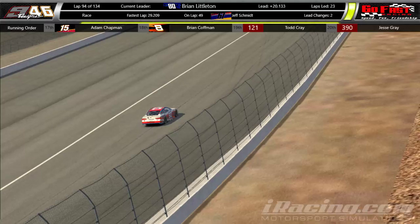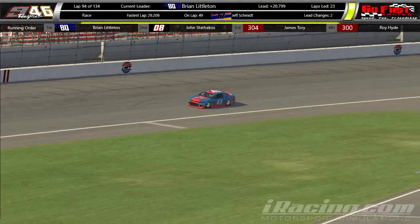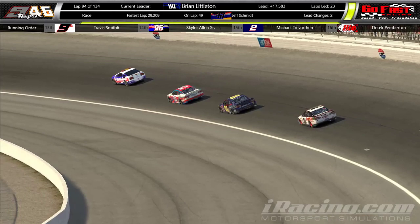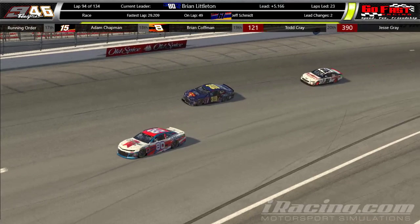Oh no, that is not what a lot of these leaders wanted to see. Just looking through the field here for anything I can see, and I cannot see any damaged vehicles. I can't see what had happened, but a big gamble for the 80 of Brian Littleton is paying off, as he was able to trap most of the field one lap down. He's definitely going to come on the pit road this time around.